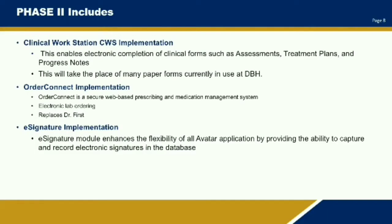So we've ordered a module called Order Connect, where we will be able to do e-prescribing real time on the fly. That's going to replace our current Dr. First system. Another component of Order Connect is the ability to order labs electronically and have the labs come back to us electronically. That's going to improve patient care, as well as improve the speed and accuracy of how we get labs delivered back to us.